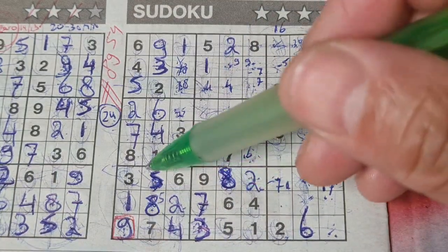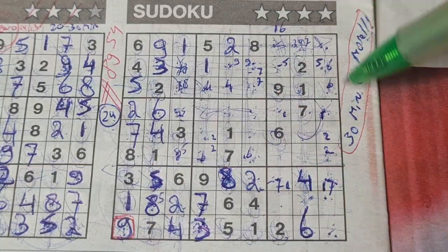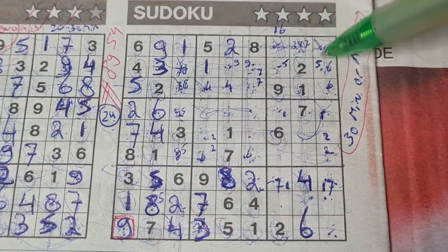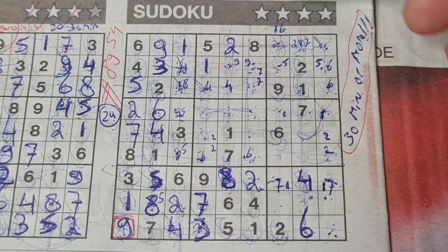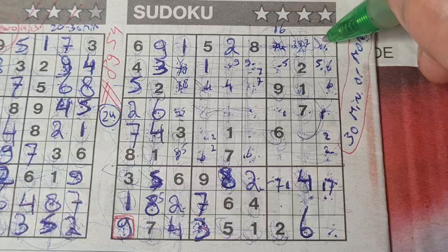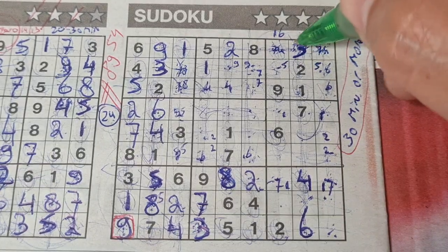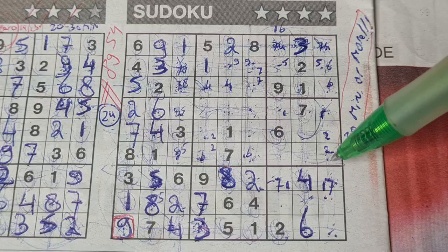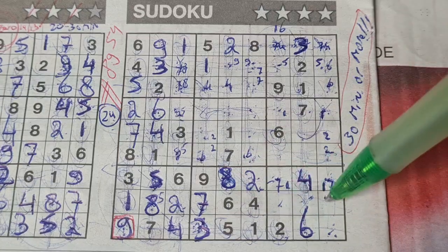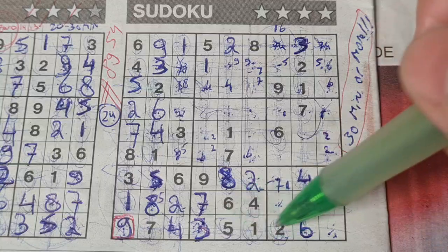1, 2, 3, 4 is missing here. Yeah, 3, 4, 7, and look, we have 4 and a 7 in this column, so no 4 and 7 in this box. 4 and a 7 go in those two boxes as a pair. So 1 digit left should be the 3. 3 here. 1 box left in the last row, I believe the 8.